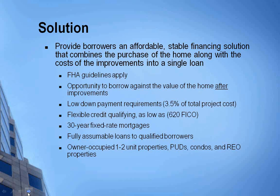FHA guidelines apply. We do have a few overlays, and we're going to go through those with you as we get into the credit portion of this. It allows people to borrow against the value of the home after improvements, and Carlos is going to go through, as we do the worksheet, the 110% and how that applies and in what cases it doesn't apply as well.